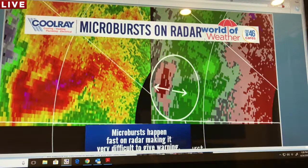Now, microbursts are fairly hard to detect on radar ahead of time because they do happen so suddenly. We said they're short-lived, only about 5 to 10 minutes in length. So it is very difficult to give a warning for a microburst. A tornado happens, it's on the ground, we track it, and we can tell you it's coming. But a microburst is short-lived, and a lot of times the radar beam scans the sky every 5 minutes. So it could happen in the time that the radar beam has passed, and we miss it completely.